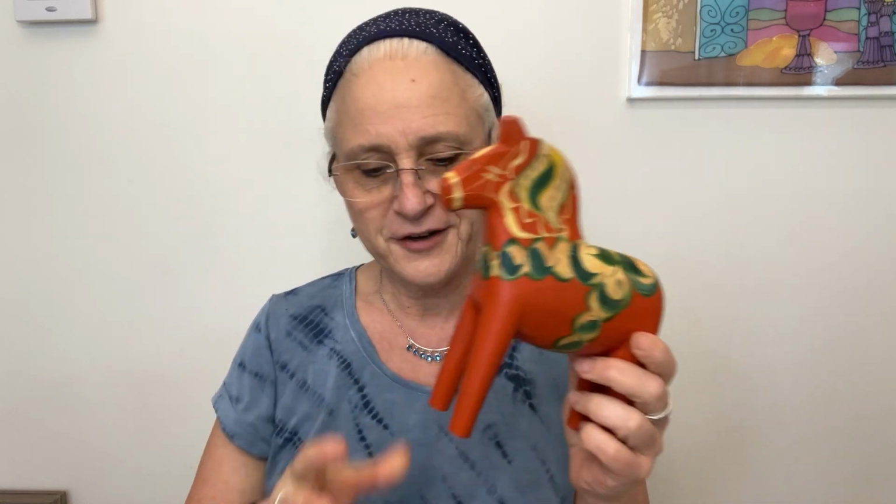I also picked up at that same place this Dala horse. Now this is a Swedish Dala horse, and I actually looked up a little history of the Dala horses for you guys. So originally they were made for children to play with. They were wooden toys produced in the Dalarna region of Sweden, in central Sweden, in small villages where people lived surrounded by forests. That is where the name stems from, Dala, from Dalarna. And I'm sure I'm saying it wrong.